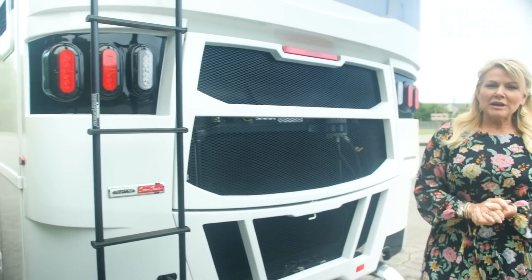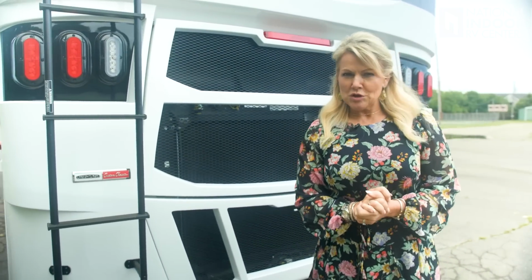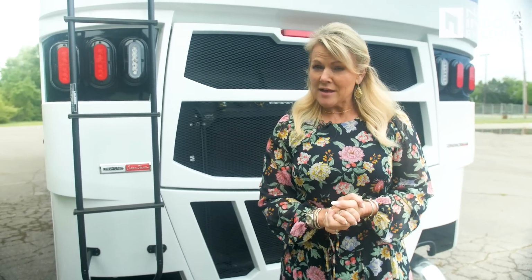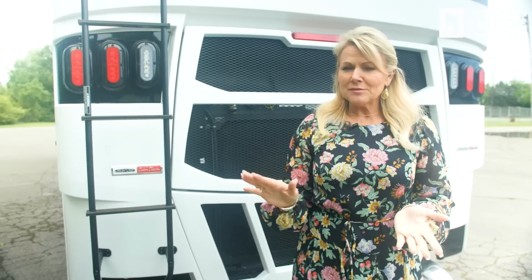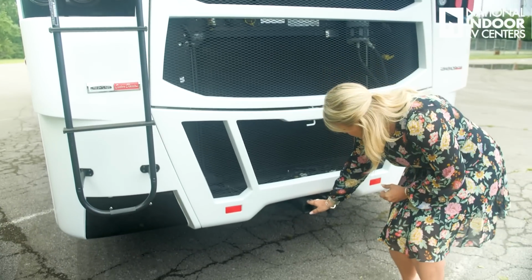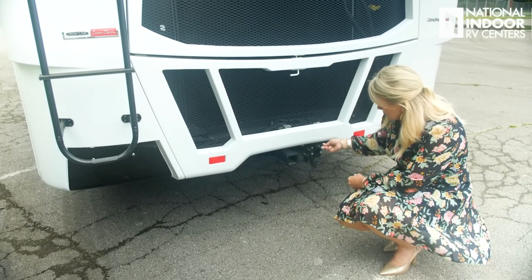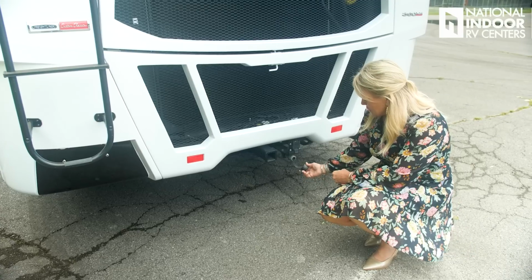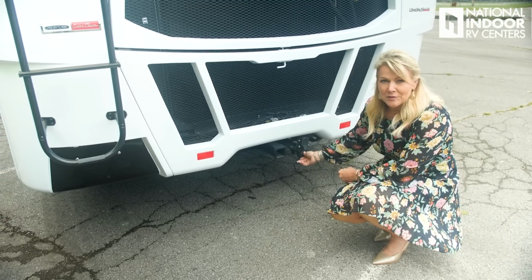And you're probably wondering how much the Kountry Star will tow. So with a 360 horsepower engine, you're going to be able to tow 10,000 pounds. So you're easily going to be able to tow your Jeep or your fun toys that you want to bring with you on your trip. No problem. So we've got our hitch, our receiver here. We've got our 7-way for our brake lights, and we've got our air connection for our tow vehicle.